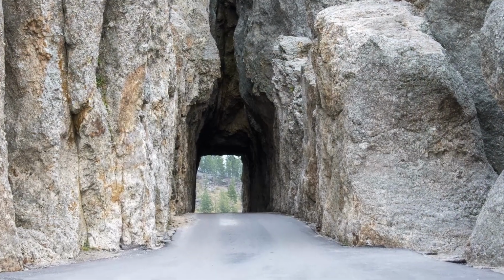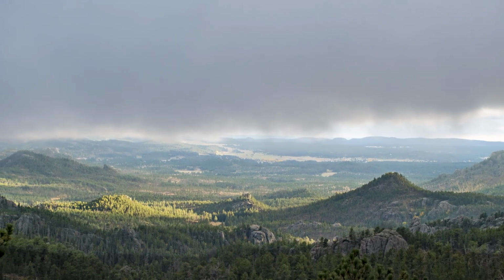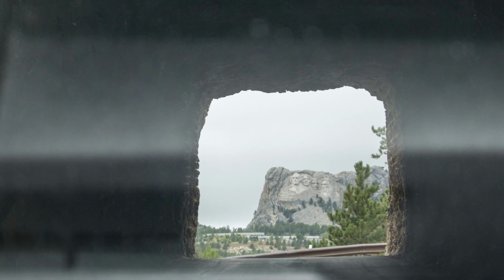The Iron Mountain Road connects Custer State Park with Mount Rushmore through some of the most beautiful scenery in the Black Hills. There were several tunnels, one of which framed Mount Rushmore in the distance.